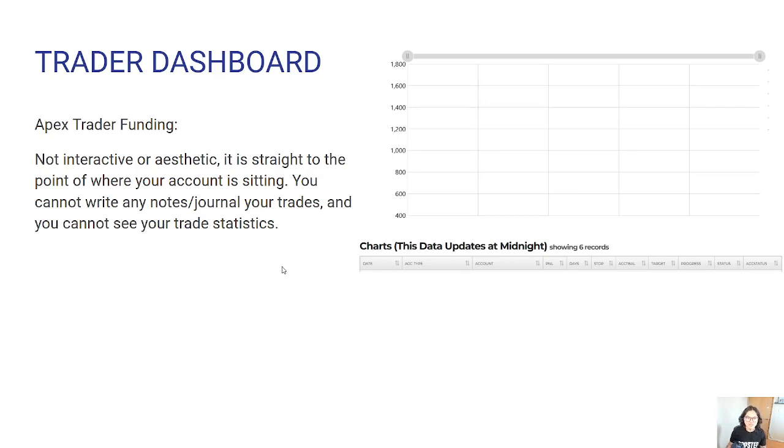Then on the bottom, this is all it represents. You don't have the ability to interact or journal your trades or write any notes. You can't see any specific trade statistics or what your R&R is, or any meters or any of that cool stuff that Topstep has. It's just as simple as that. It would just show your account and the P&L that you have on the account, the amount of days you've had the account, your actual balance at that very moment that you're looking at it.